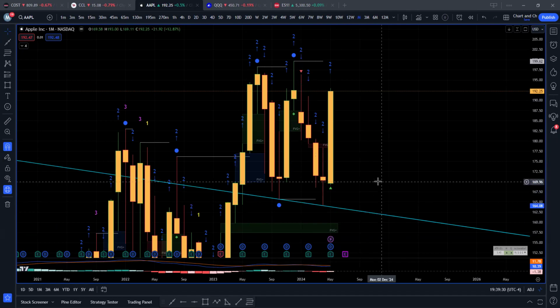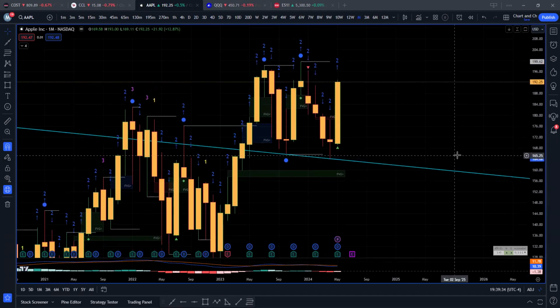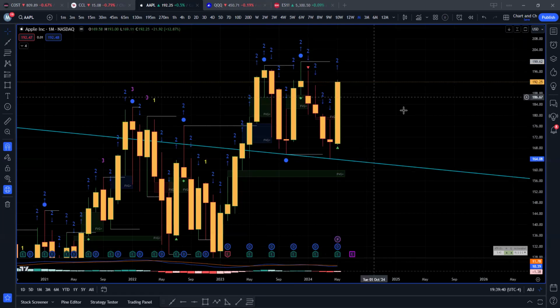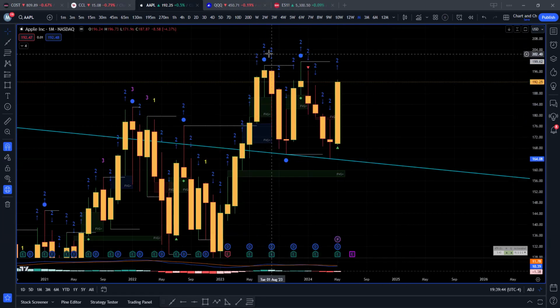Now, if it were to displace below it, then we're looking at a liquidity run, kind of like what you see over here. This candle displaced above the high. There goes your liquidity run, right? Meaning that it's probably going to continue in the same way, in the same direction.